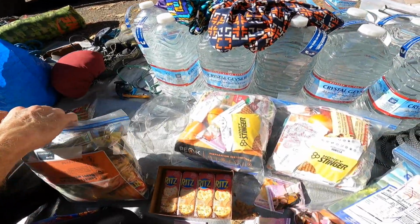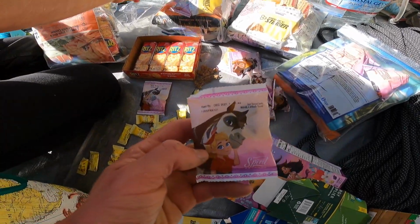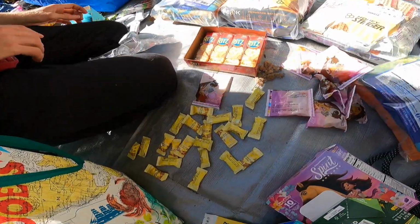We've got some spirit flavored, or well, actually they're not horse flavored fruit snacks, they're just regular horse fruit snacks. Unfortunately, they're not horse flavored. No, we're all kind of upset. I was actually pretty upset.